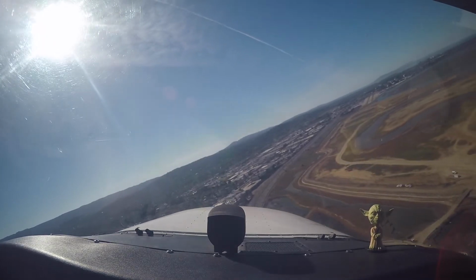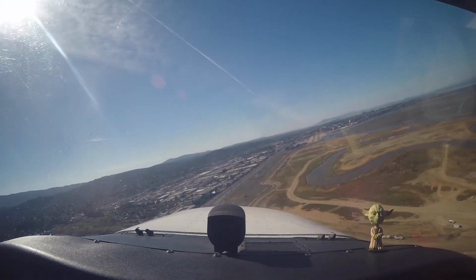Cessna 21263, you're number one, runway 30, cleared to land. Cleared to land, runway 30, 21263.